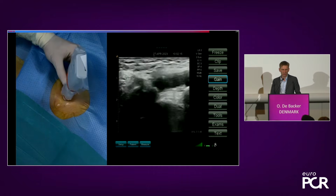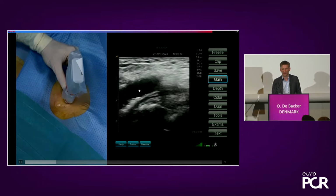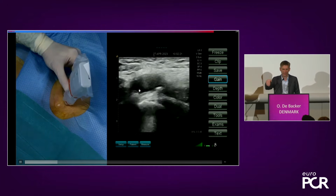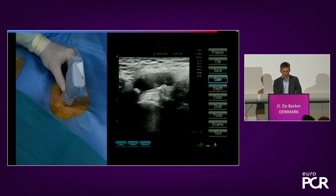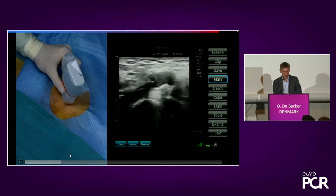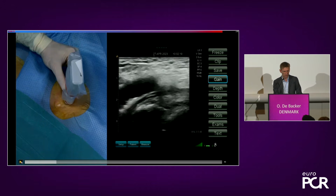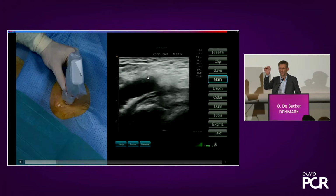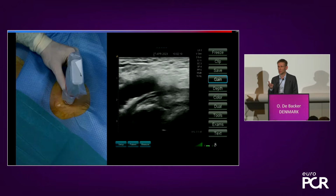And it's very important to do this longitudinal view, because you see here, this is the part where the artery dives in, it goes down, and that's not where we want to puncture. So what I do here, you see, I have this longitudinal view. At this particular point, this is the diving part. I do not want to puncture there, because I will be able to make a puncture, but I have much more risk that my closure device, my ProStyle, will fail.